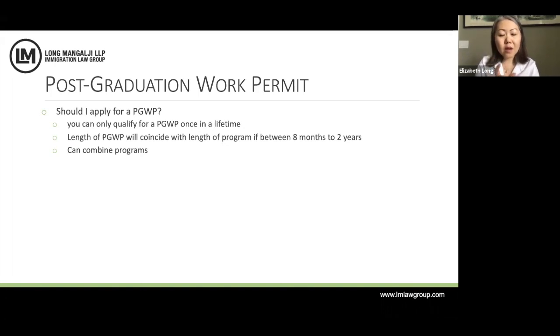So you have to be very strategic in deciding when to apply for your postgrad work permit. The length of your postgrad work permit coincides with the length of your program if it is between 8 months and 2 years. So for example, if my program is a year, then I will only get a work permit for 1 year. But if it is 2 years, then you get a work permit for 3 years. It's much more worth it.